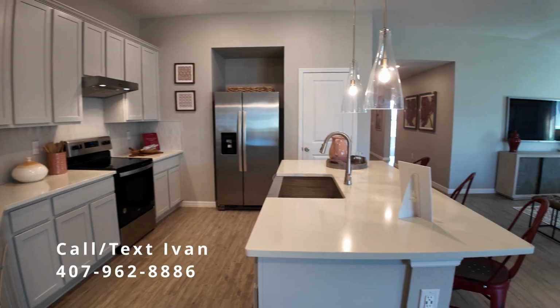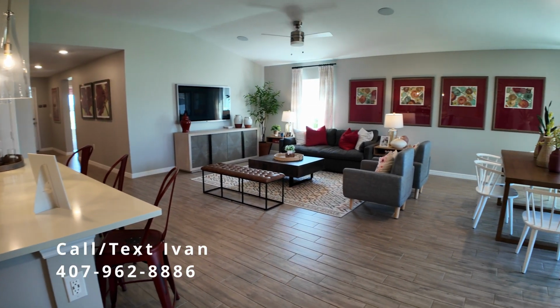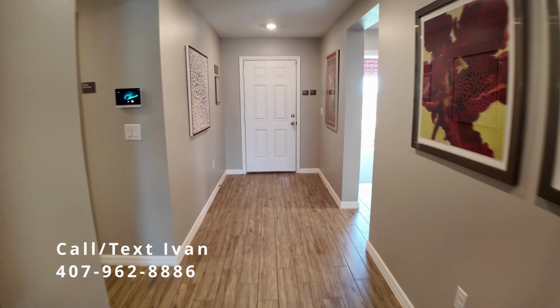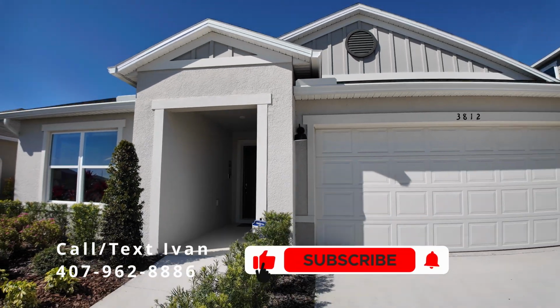You see that there's a lot of space where you can put sitting chairs for a sitting area and all that. One last view of the main area, and then we're gonna walk you out. This hallway is very wide and spacious. So I hope you like that tour. It's a beautiful community in St. Cloud.